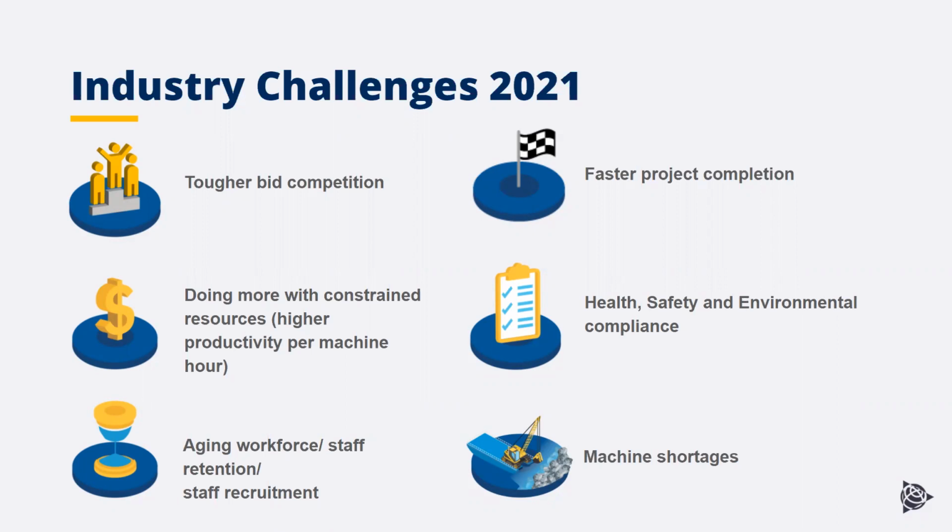And a big one that I want you guys to consider, this is a big take home for you today, machine shortages. Many people out there aren't even thinking about this, but there was a survey that was held recently from the Association of Equipment Manufacturers. So all of these OEMs out there were polled, and what this poll suggests is that the demand for heavy machines and equipment will be at its greatest demand since 1997 for all machine types.